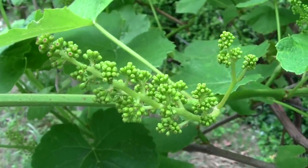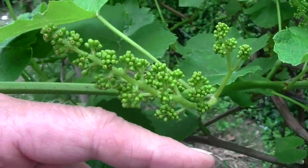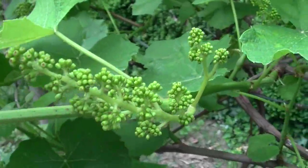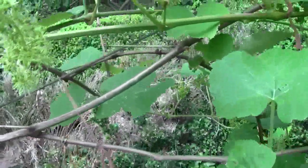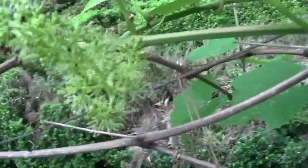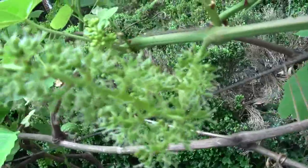That's what grapes look like when they set. I'll give you some idea how big that cluster is. And that's a pretty good set on a grape. When they look fuzzy like this, you can look, a lot of them didn't set.